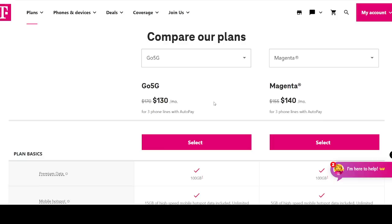So the way it used to be structured, Magenta $120, the current Go5G $130. You're paying $10 more because it's a $5 price increase per line. How do you make it look like you're saving money with the new plan? Remove the third free line from Magenta, inflate the price. It makes you look like you're getting the deal on Go5G, right? Okay, so if you could do the same thing right here with the Go5G Plus and compare the Magenta Max.